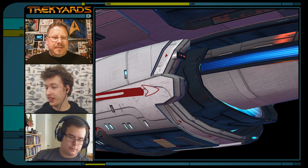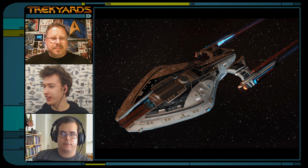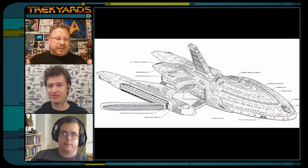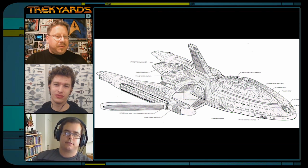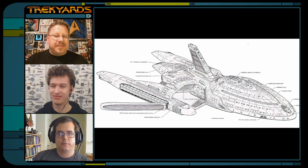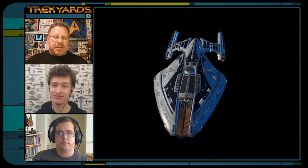Now I want to just quickly say, because we picked this as the first STO ship to look at, Stuart, what do you think about this design briefly? I think it's fantastic. Like I said, I always liked the original prototype or concept that Rick drew with the longer nacelles turned down. I thought that would be great for Voyager, and this takes that design and just ups it. I love the detail on the hull, the coloring, the color scheme, everything about it.